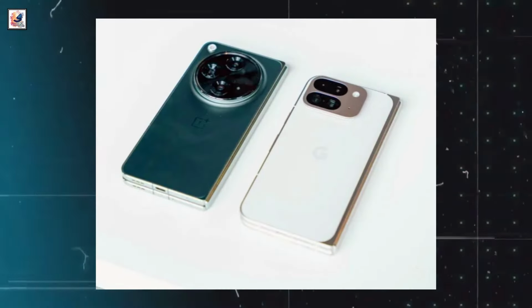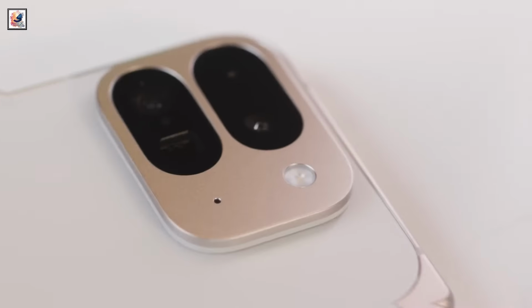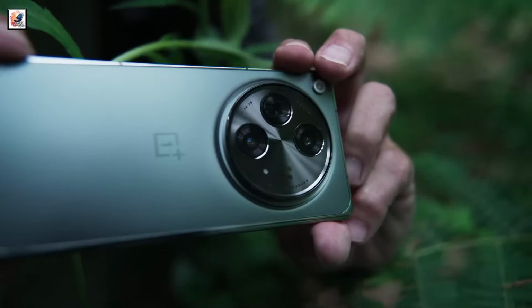The Pixel does have a much smaller camera module on the back, though, and I'm also personally inclined to like the matte finish of the side rails on the Pixel versus OnePlus's choice of a polished finish.